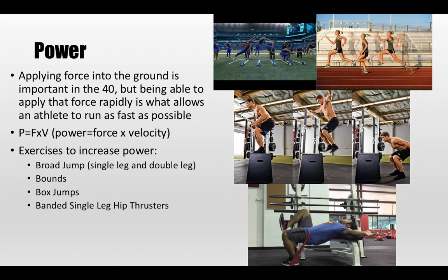So the second exercise is the bound. The athlete starts at the line, drives out, extending the hip, trying to get as high and as far as possible, swinging the trail leg forward, imitating sprinting form through the whole exercise. Once the second foot makes contact with the ground, the athlete then explosively drives out off that leg as fast as possible, trying to minimize ground contact time here. So we alternate legs there for a set distance, and that would be one repetition or one set.